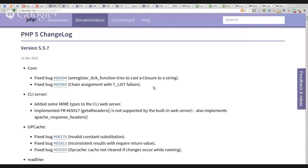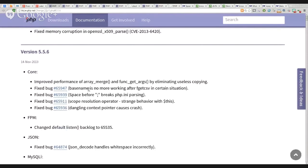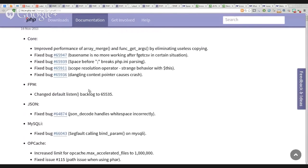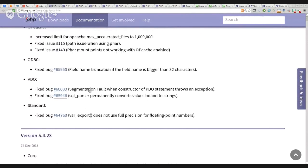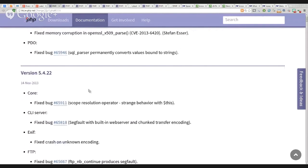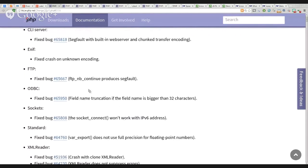This time there was PHP 5.5.6, although there is another more recent release, because we are recording this too late. Looking at this list of changes, it's mostly bug fixes. I did not see any change of behavior or any improvement. And there was also a release of 5.4.22, which is more or less the same set of bugs that were fixed.